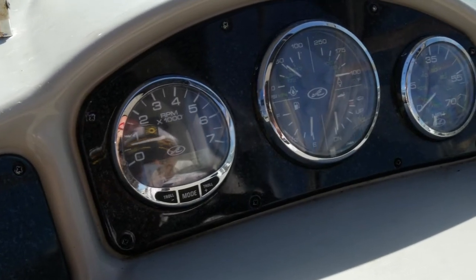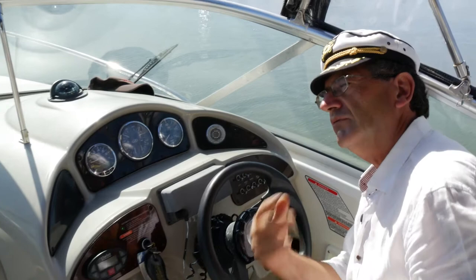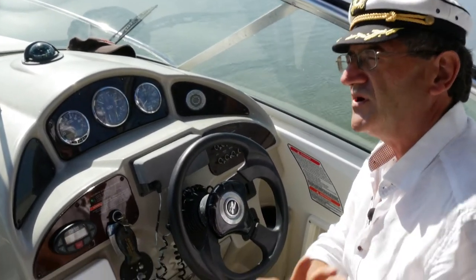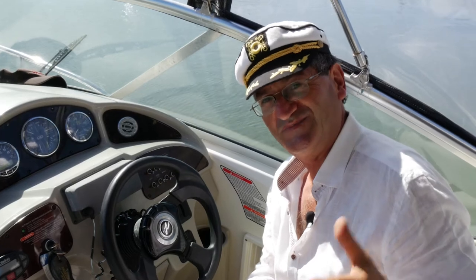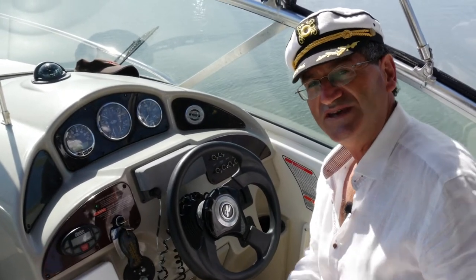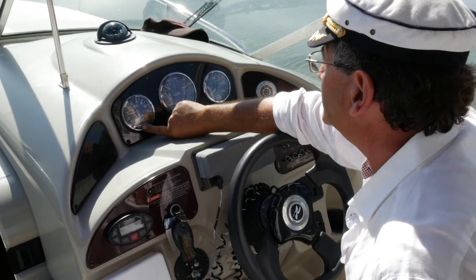151 hours. When we got this boat, it only had 86. In about 6 months, we've done as many hours as the lady did from 2005 to 2017. Oh my God. In 6 months, we've done the same hours that this boat did in 12 years. Incredible, isn't it?